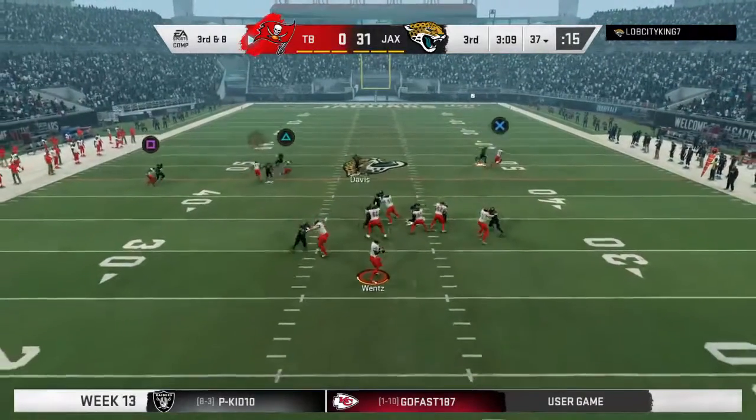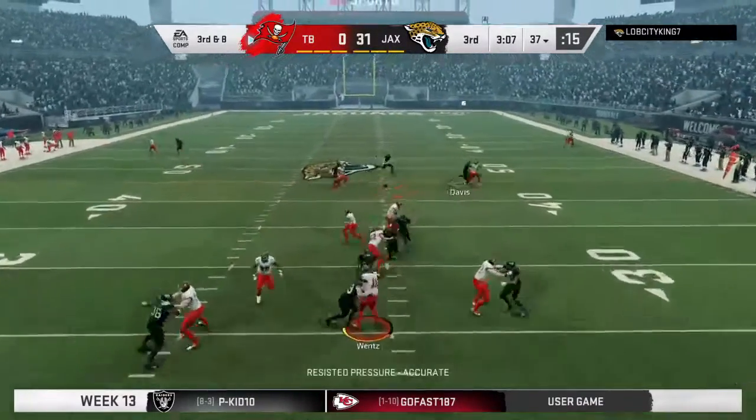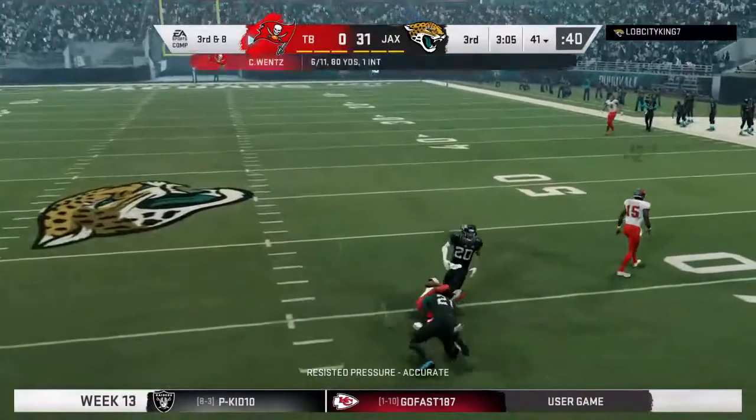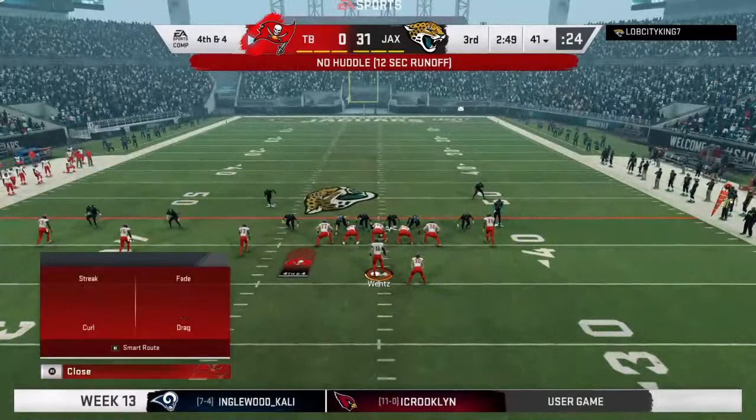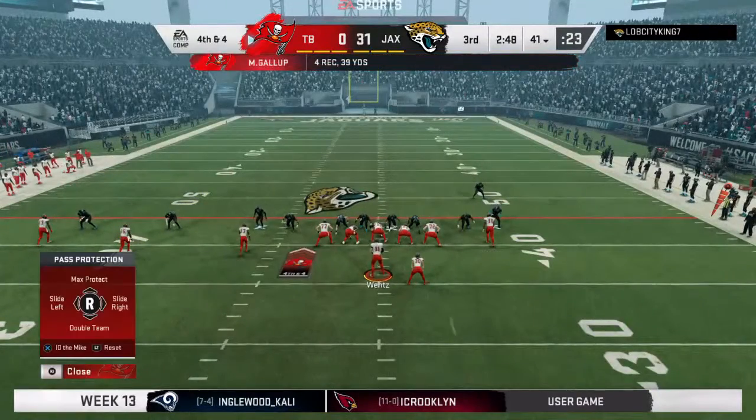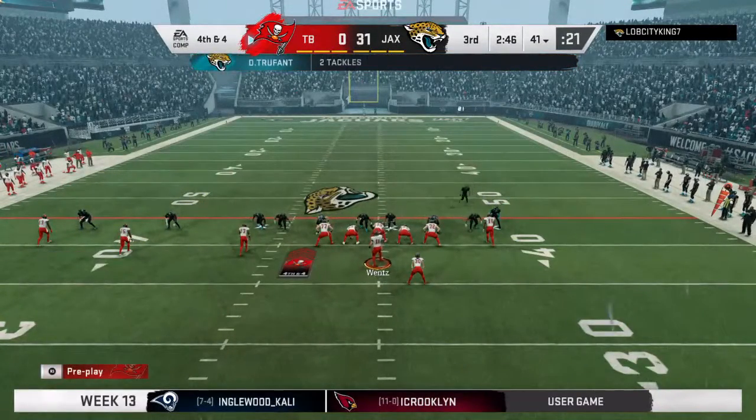Now Wentz on third down. That's into the hands of Gallup over the middle. And the tackle is going to be made at the 41 as they stop him a few yards short of the first.